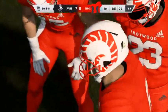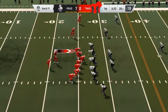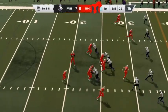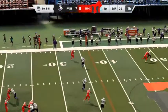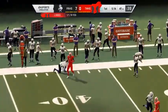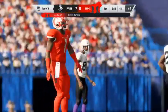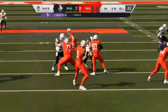So when you talk with GMs who are putting together a team, a lot of them say we're going to build from the inside out, because if you control the line of scrimmage, you control the rest of the ballgame, and that's what we're seeing here. They're actually playing in the offense's backfield, not necessarily just playing at the line of scrimmage. And they get him down, but not before he takes it across the 40-yard line. The Steelers picking up 15 yards there and a first down.